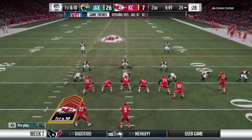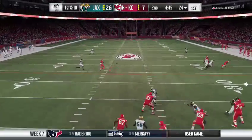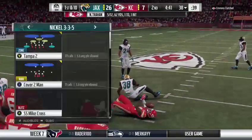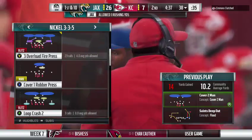You look at what you've called before, realize it hasn't worked, and go to something else. And maybe you try and find one of those special plays from one of your better players, and maybe try and hit something big and get things going in the excitement area. That goes for a Chiefs first down, 14 yards.